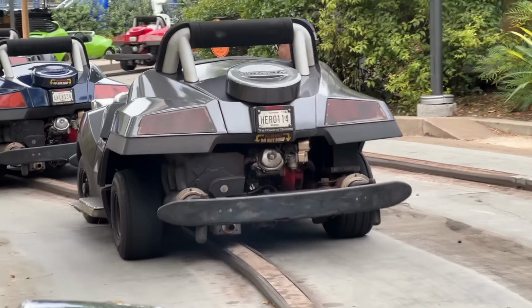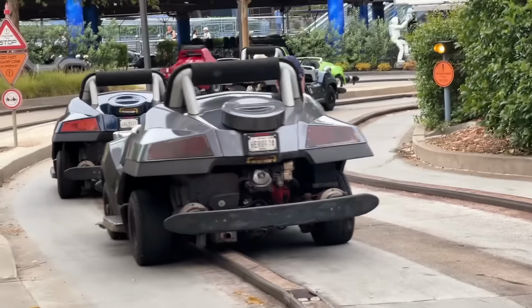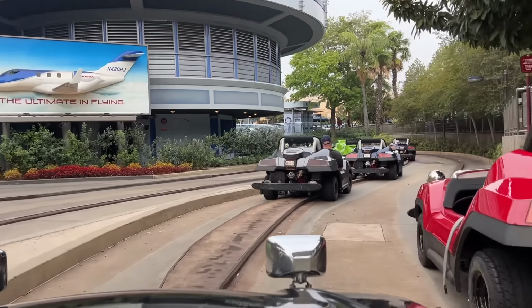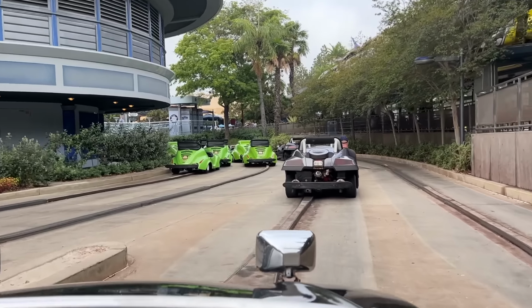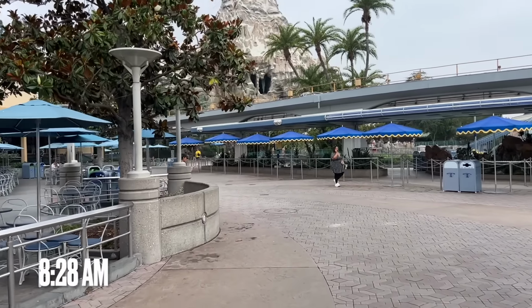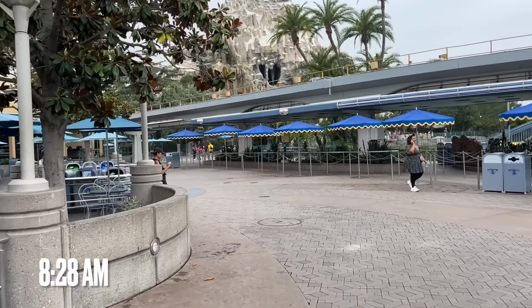I like to look at the license plates, as we mentioned the last time. I'm assuming Hero 114 is Big Hero 6, 2014. It's 8:28 in the morning. We are about 15 to 20 minutes ahead of schedule.